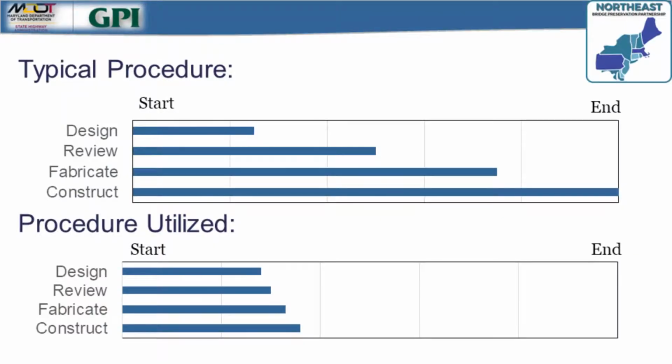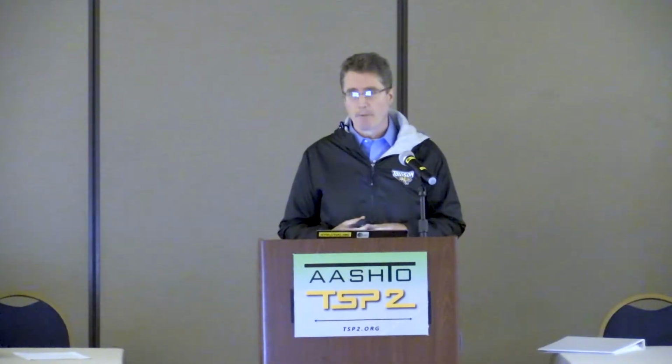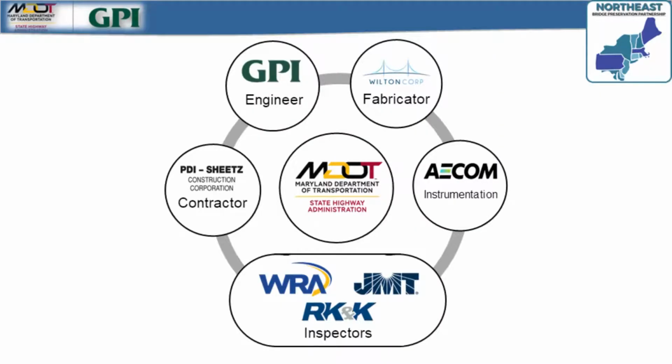In a normal process, obviously, there's plans and a lot of review. In this case, we knew we didn't have that option, so the designers did a lot of quick sketches, sent it to the fabricator, and the fabricator started fabricating right away. This is the team that we assembled of consultants, contractors, fabricators.